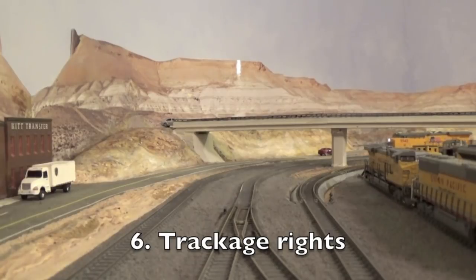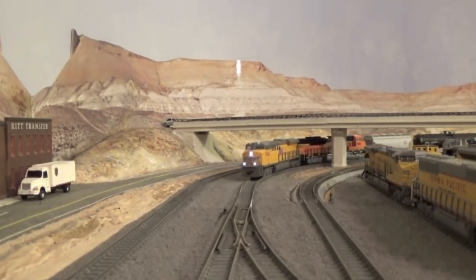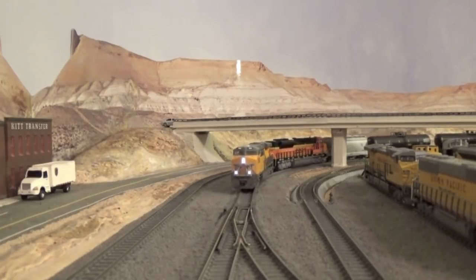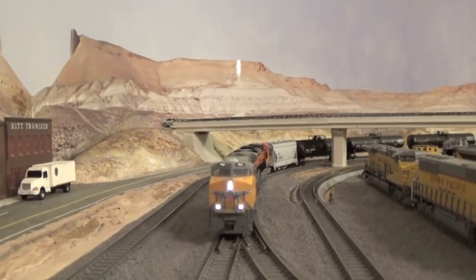Trackage rights occur when a railroad owning tracks leases the right to run on those tracks to another railroad, usually for an annual fee. If the BNSF leased the UP's tracks across southern Wyoming, then it would be able to run its trains operated by its crews on this route.